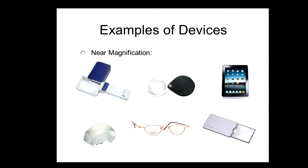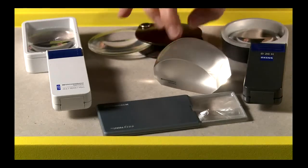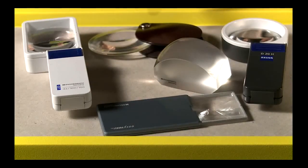Nor would I expect a student to use a 4X telescope in some outdoor mobility tasks. Here are some more near magnification devices. These are pretty typical of what you would see with any given student, depending on the etiology. On this board, there are some stand magnifiers, which are very typical for the beginning device user. And then there are handheld magnifiers. Some of them are illuminated. And then there are pocket magnifiers that really fold up nicely. Older kids tend to really want to use these because they can put them in a purse or a pocket.